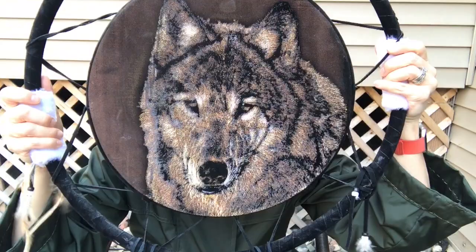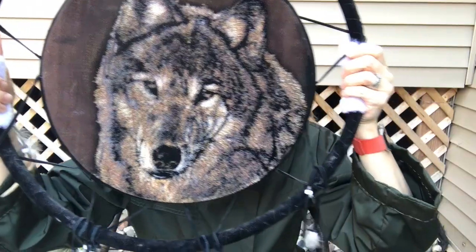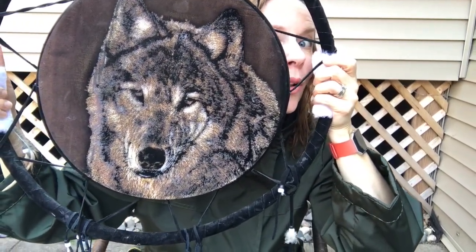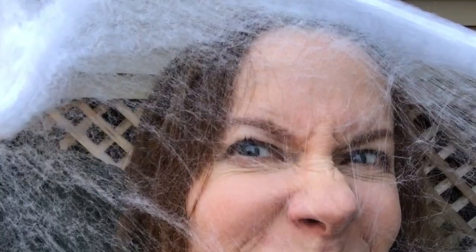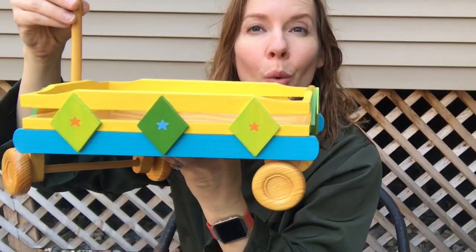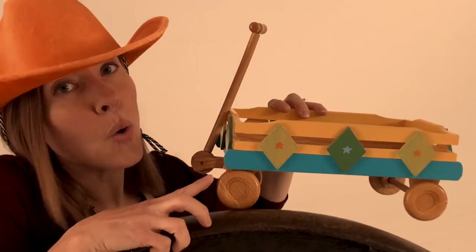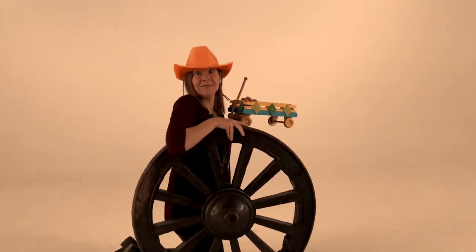Starts with W. What's this? Wolf. Wow. That's a wild wolf. What is this? It's a web. Sticky web. Ooh. Wagon wheel. Wagon wheel. What do I have behind me? Wings. It would be so fun to have wings.